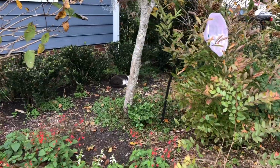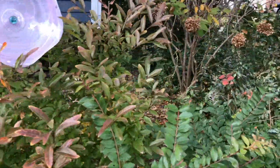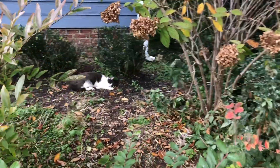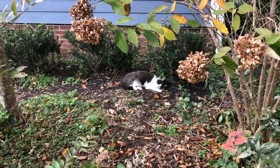There's Cubby Brewster. He likes to take naps in the garden. Hi, Cubs.